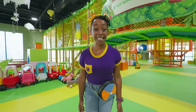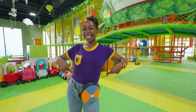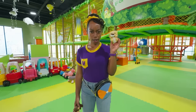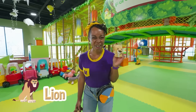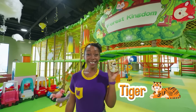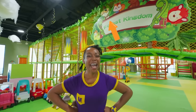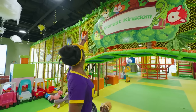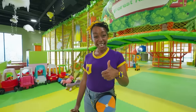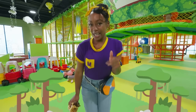Wow, this place is awesome. I brought some of my favorite animals in my jam pack. Let's take a look. Oh, and the king of the jungle, a lion. And, oh, a tiger. What's that? You've already spotted one of these animals. Where? Oh, you're right, a tiger. Awesome job. Let's see what other animals we can find in this fun jungle. Keep your eyes open.